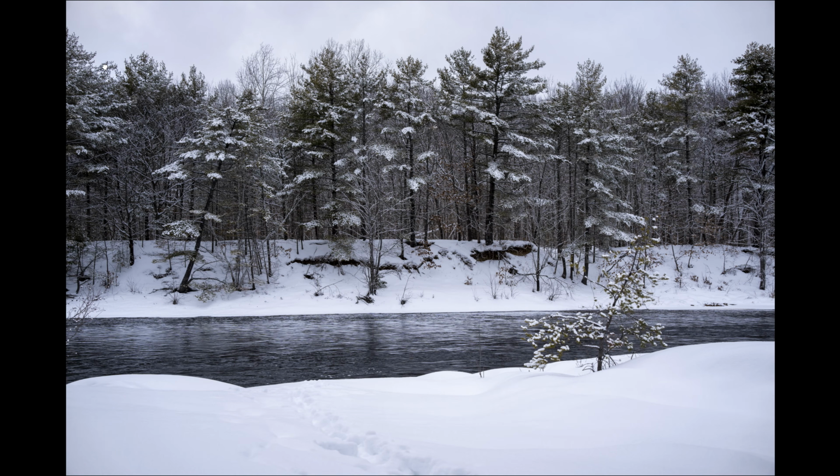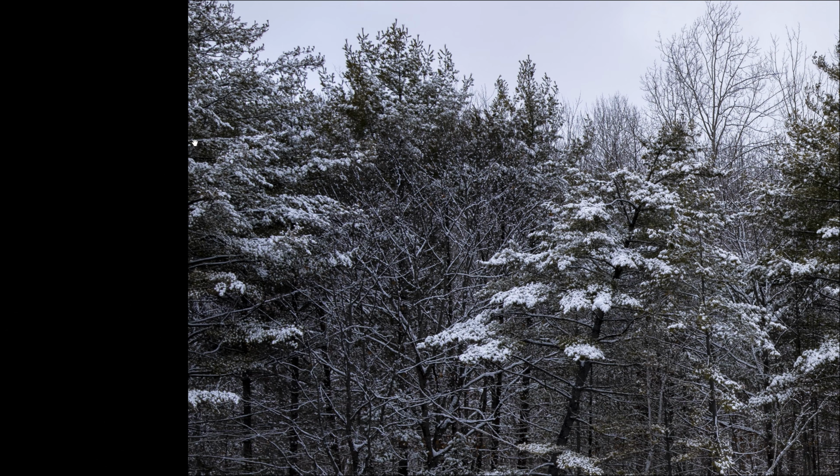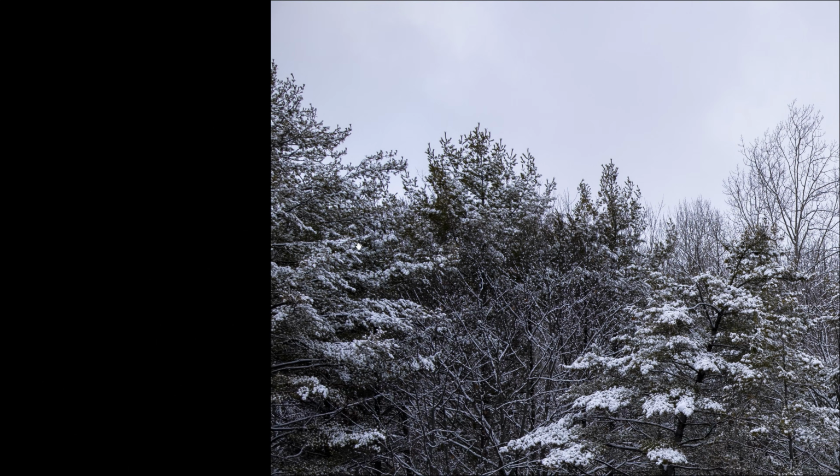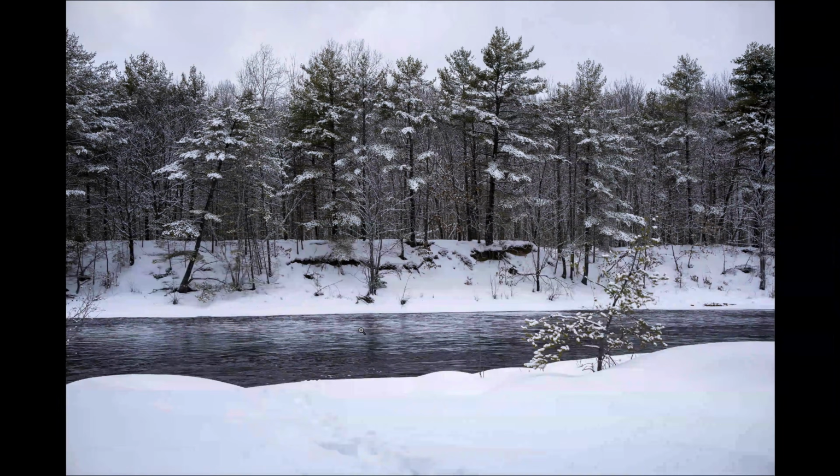Now, what I didn't see is lateral chromatic aberration near the edge of the frame. Obviously we've got some really high transition areas here with snowy branches and then the transition to the sky. And in those high contrast areas near the edge of the frame, I'm not seeing any lateral chromatic aberration. So no problem on that front.